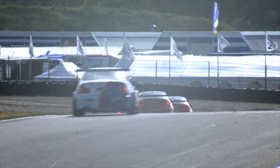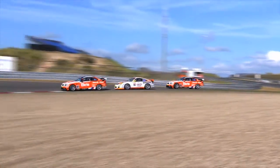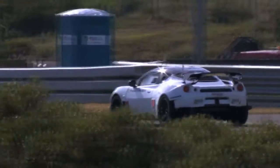Flat 6 versus V8. Front engine versus rear engine, and nothing at all between them. The balance of power is just superb between these different manufacturers, and great, clean, close driving. Look at that, 3 cars where there's only just room for 4. Oh, problems for Fabian Lauda going very slowly there. What's happened to him? Let's take a look.